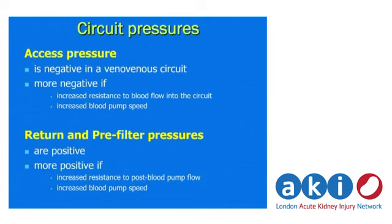Return and pre-filter pressures are always positive. They're after the pump, so the blood is being pushed back into the patient. And they will be more positive, first of all, if there's increased blood speed. If you're going faster against a constant resistance, then the pressure generated will be higher. But also more positive if there's increased resistance to the post-pump blood flow. So what causes this increased resistance? Well, on this side of things, clotting is a very important factor that will increase the resistance.